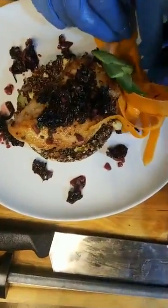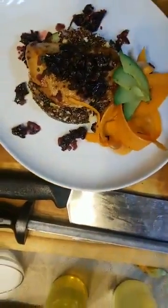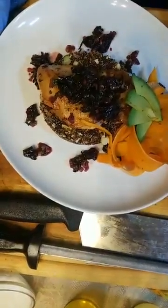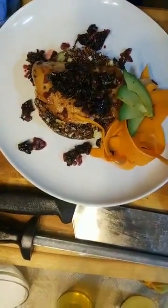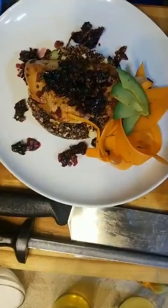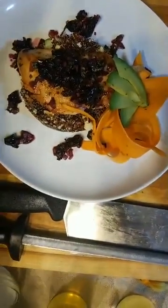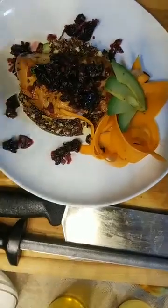So this right here, we have quinoa fried rice, pickled carrots, hibiscus chutney, and a little bit of color.